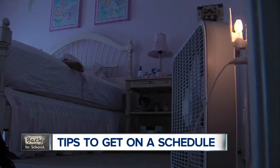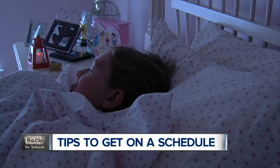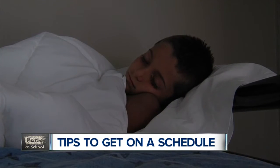How do routines help the kids? Like everything else, you know, Malcolm, with kids, routine makes life easier for them. It relaxes the child, which helps them fall asleep faster. A good routine eases the transition to bedtime. So here are my prescriptions. I always have some for you.